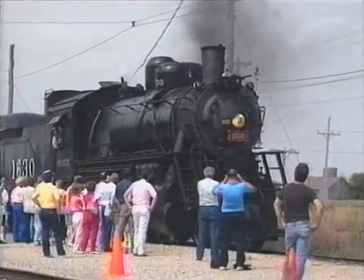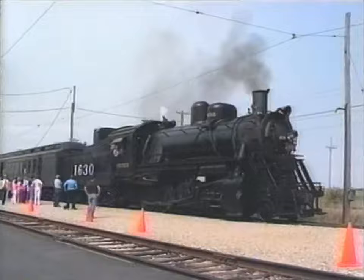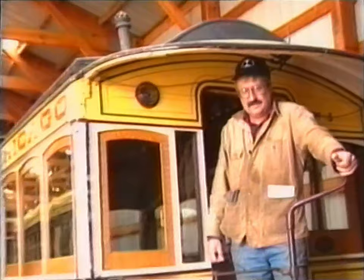When many people hear the term railway museum, they automatically think of the steam locomotive. Although the Illinois Railway Museum has several steamers, its oldest exhibit is something entirely different. The Illinois Railway Museum has a very large and varied collection of electric streetcars.